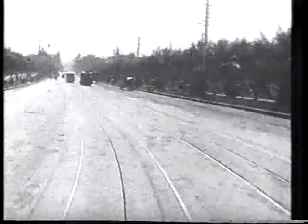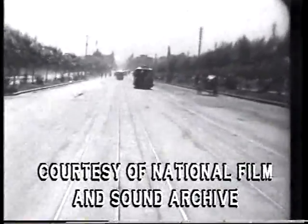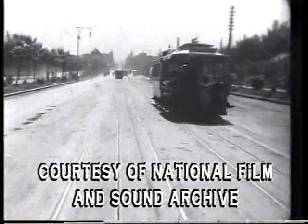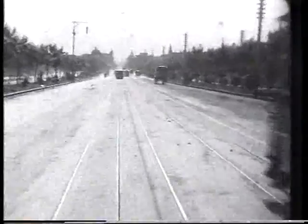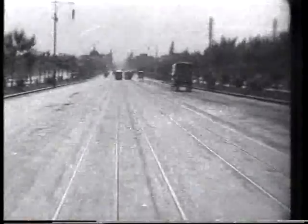Starting from the present art gallery site, we're moving north aboard a cable tram towards Prince's Bridge and Flinders Street. You can see the slot between the tracks in front of us, where the grip went through to hold the moving underground cable.